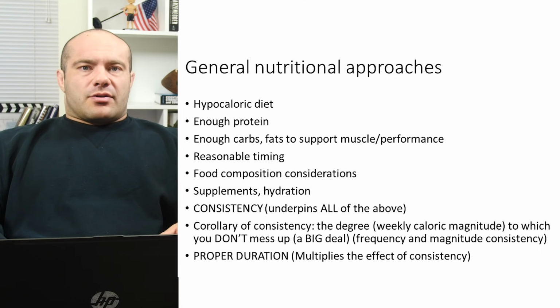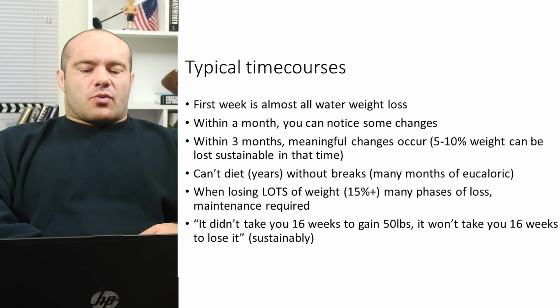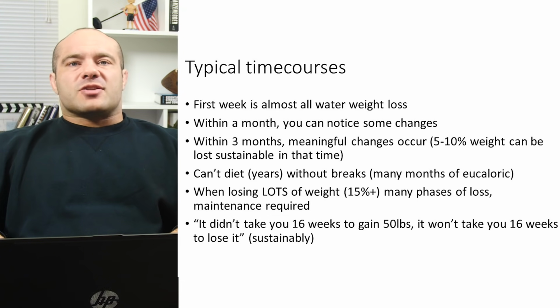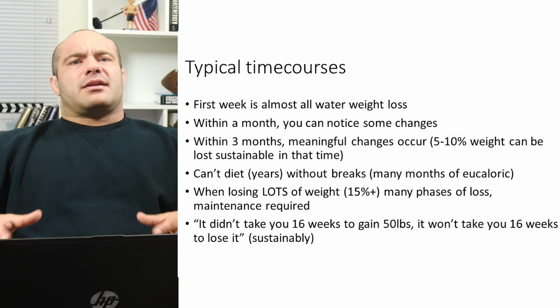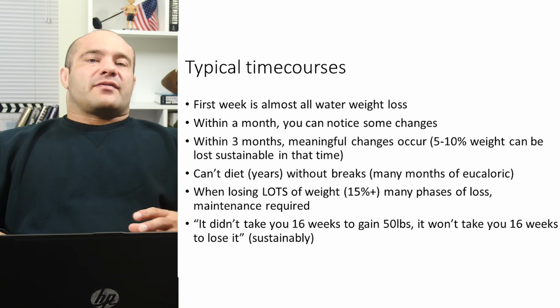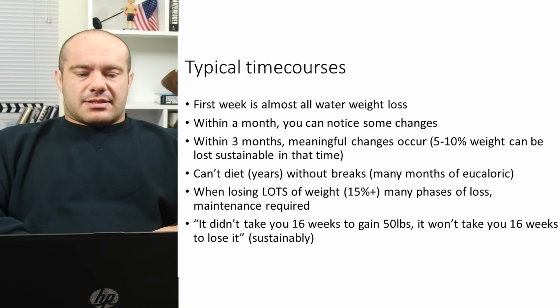Now, on the note of duration, what are the typical time courses? Well, first of all, the first week is almost all water weight loss. So don't get used to that number on the scale moving down like that. People say, I lost 6 pounds my first week. Next week, if you lose 2, you'll be lucky. All right, because a lot of it's you lose intramuscular glycogen. You've been eating like crap, so you have more salt intake. As soon as you clean up your diet, you have less salt intake, less glycogen, and all of a sudden you lose a lot of weight. Okay, so that definitely happens.